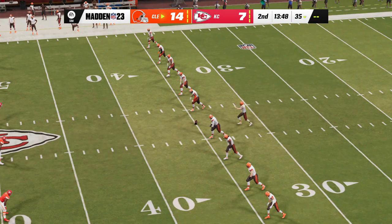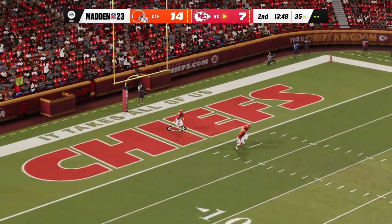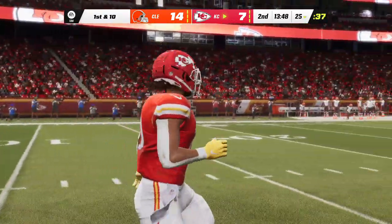York ready, and here we go as he sends this one away. And no effort to bring this one out. It's a touchback. KC's offense ready to take over.